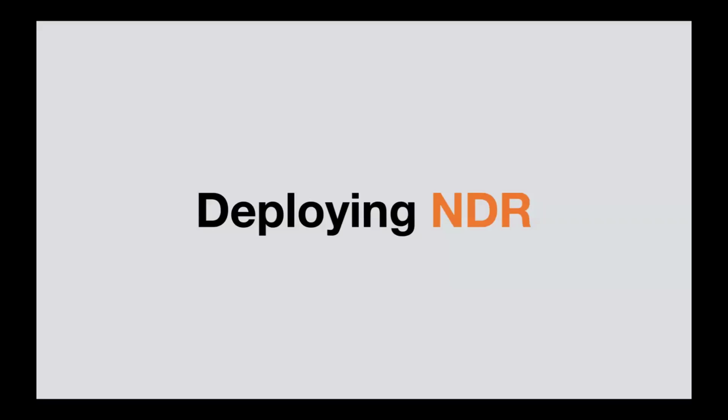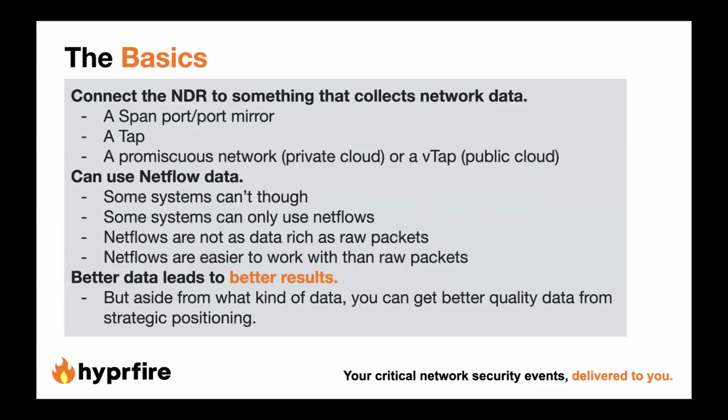All right, quickly, a thing on deploying NDR. So, basics of deploying NDR, you want to connect it to your network infrastructure. So you connect the NDR to something that collects network data. Usually this is a span or port mirror, which is a function of layer 3 networking equipment. So if you've got a Cisco switch, generally you can just do it. If you've got Fortinet, same sort of deal.